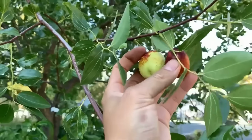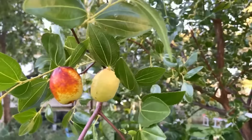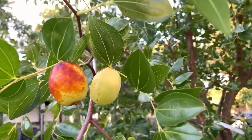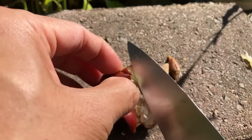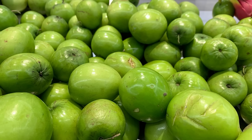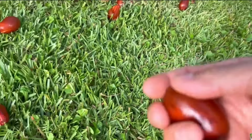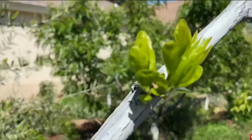Jujube has been cultivated in China for over 4,000 years, and for good reason. The fruits are incredibly nutritious, high in vitamin C and antioxidants, and they can be eaten fresh, dried, or candied. Fresh jujubes taste like crisp apples with a hint of date flavor. Dried, they're chewy and sweet, tasting remarkably like dates. A mature tree can produce 40 to 100 pounds of fruit annually.